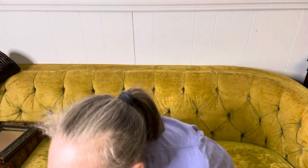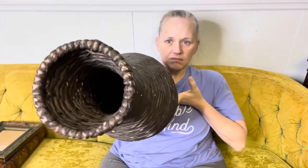This here, I'm not gonna do anything with it. I really like this copper bowl just as it is, and maybe put decorative balls or decorative fruit, whatever, in it. It'd be great on the table, but I'm gonna keep that just as is, and I'll put that up on my website.